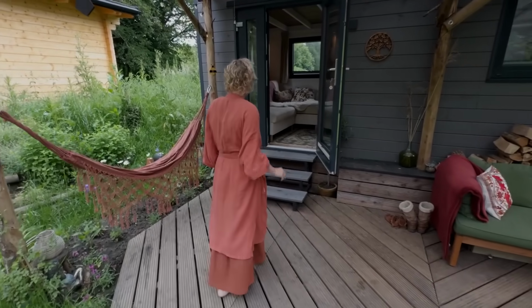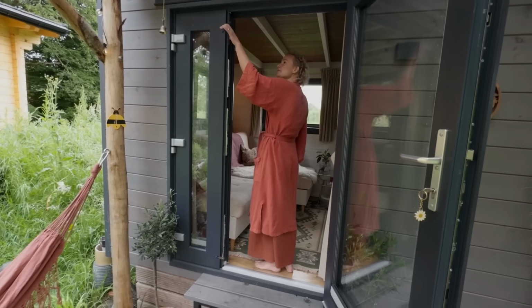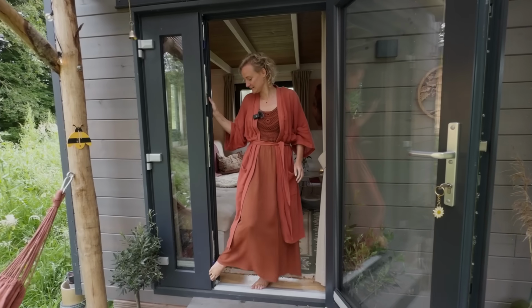So you can open this door like this. Do you use it often? Sometimes, or just to bring stuff inside, or just to have an open space, I guess.